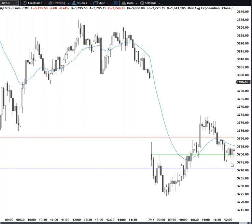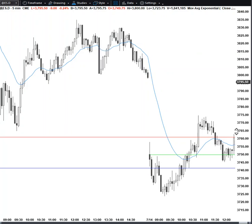So what happened there? Well, some bears were desperately trying to get filled. They sold the close, they're disappointed by this bar, so maybe they moved their orders up a couple of points trying to get filled during this bar. And then we had a big give up bar. So it's a give up bar.